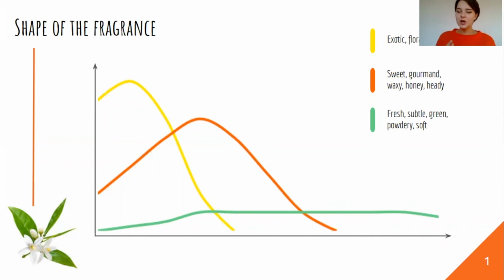The first one is very strong. It is the exotic and floral note, which is a bit sour, and that the second note balances well, as the second note is very sweet. It is gourmand, a bit honey-like, and it is a very heady kind of note. And then there's the fresh, subtle green note, very soft, very light, that comes mainly at the end of the fragrance.